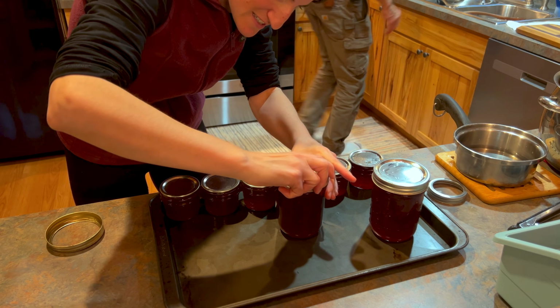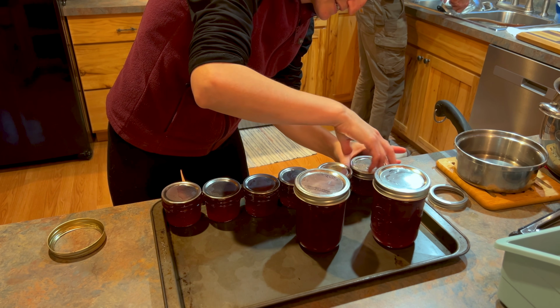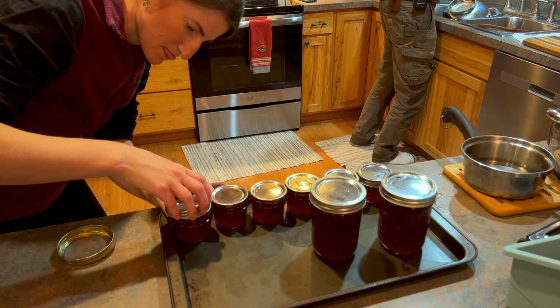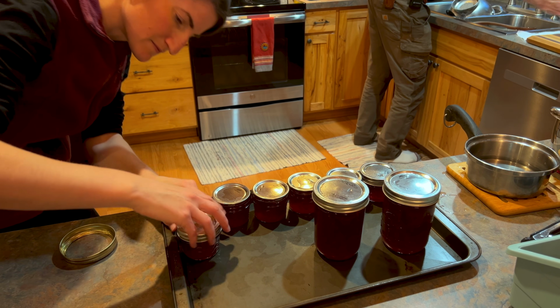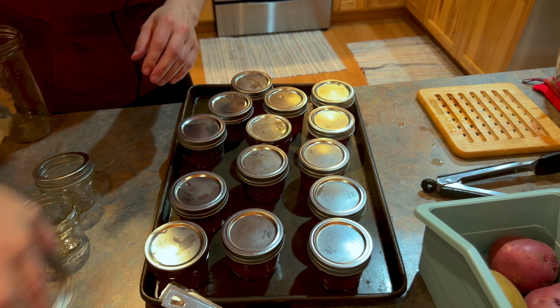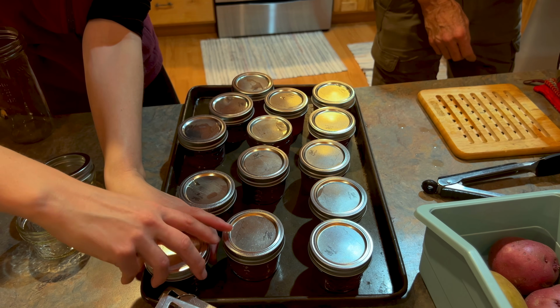By the way, if the center of a jar still flexes, the seal was not successful and your jelly must be refrigerated and eaten right away. Sealed jars are shelf-stable for up to 18 months, according to the Ball Jar Company. Though we doubt that these will last that long, as they are slated to be gifts for friends and family.